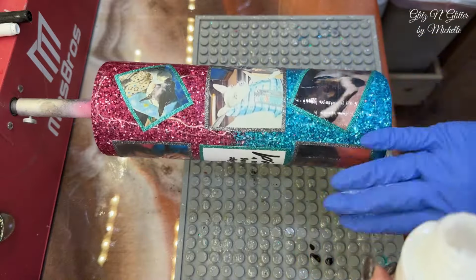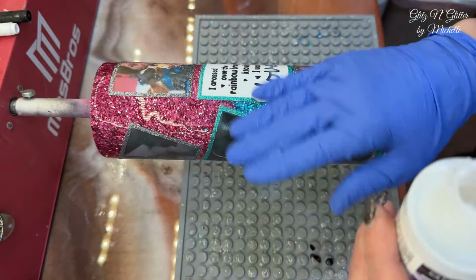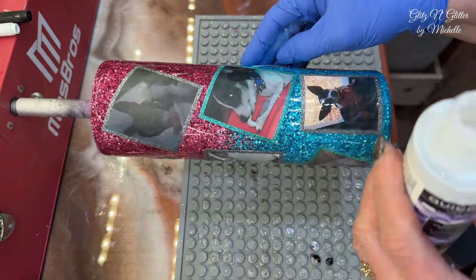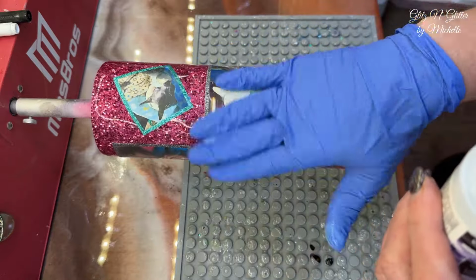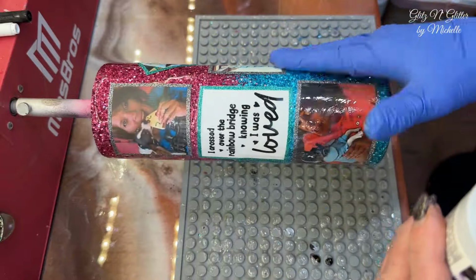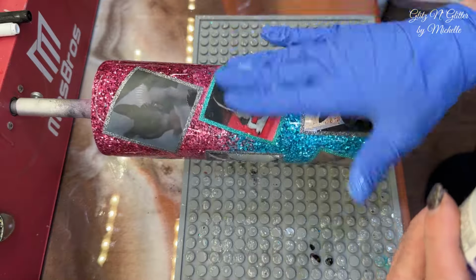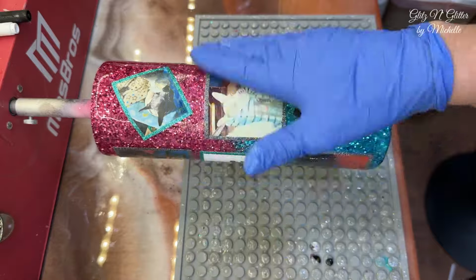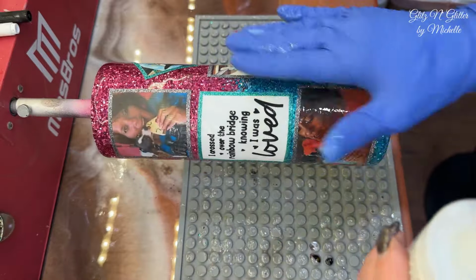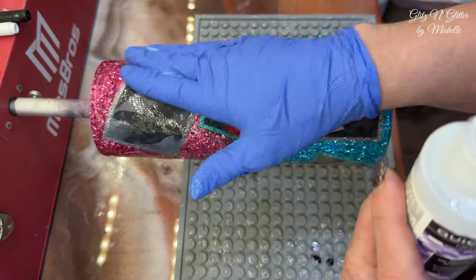It's given me problems when I first started tumblers. It was very difficult to work with. See, that piece just moved on me, so I'm already being too hard on it. But this sealer will hold it down like glue. So it's back in place right there. I'm just going to get this all over the tumbler, and this will also help adhere the next layer of resin without getting any fish eyes on it.